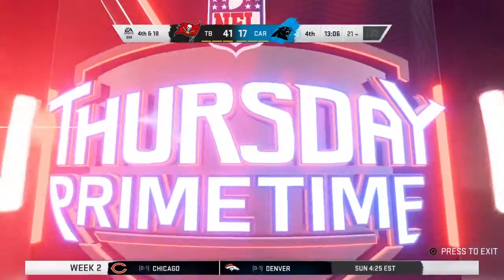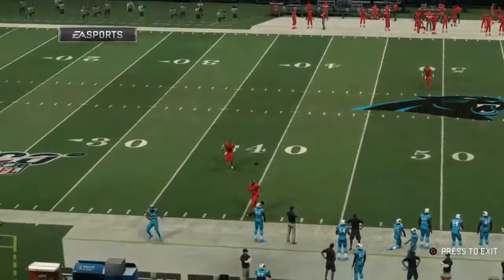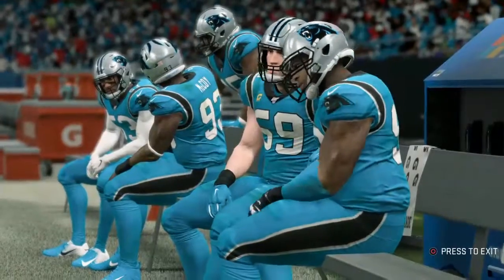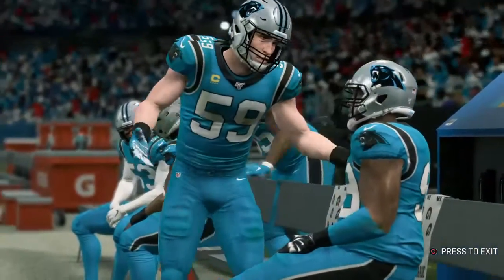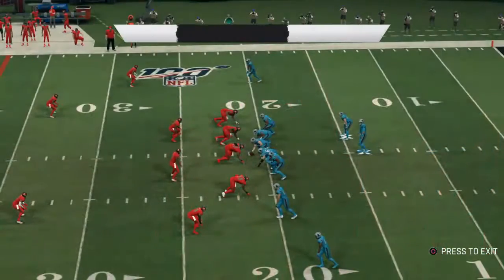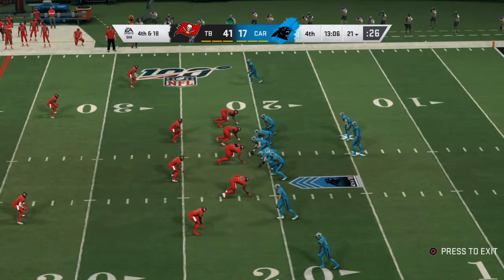Another incompletion. You know, it's a wonder he's still moving around back there the number of times he's been sacked. Yeah, he's staying out there, isn't he? And you don't think about it much in a game like this, but he's showing incredible leadership. Still competing, still fighting, not taking himself out of a ball game that appears lost. Their already slim hopes are going to ride on this one. They'll go on 4th down.